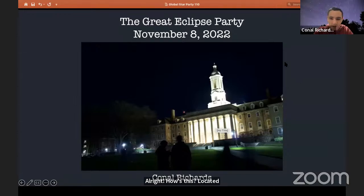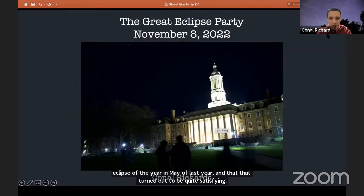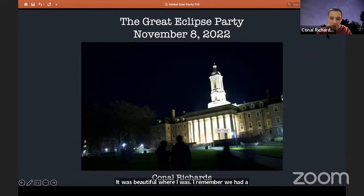So to set the stage here, we had that first lunar eclipse of the year in May of last year, and that turned out to be quite satisfying. It was beautiful where I was. I remember we had a webcast here, everybody sharing images and this and that. We were fortunate enough to get another one.